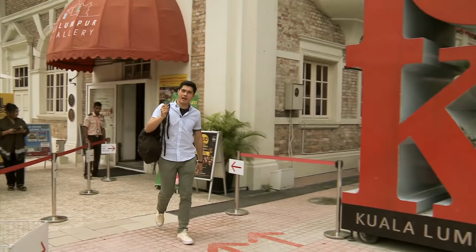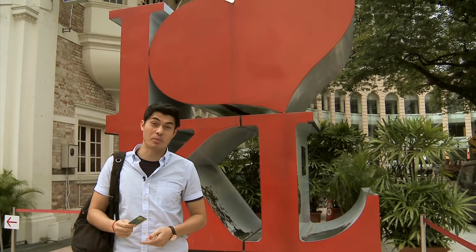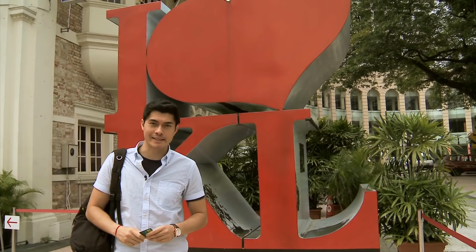Now, this is the KL Pass. It cost me around $37 US, or about £25, and it promises me some big savings whilst looking around the city. So, I'm going to put it to the test and see if it adds up.